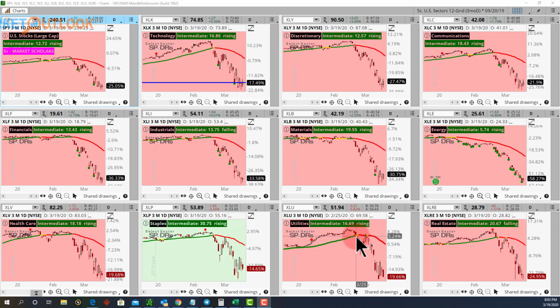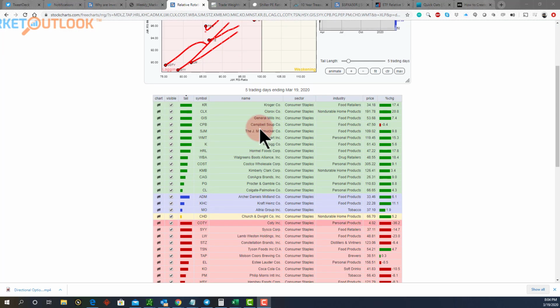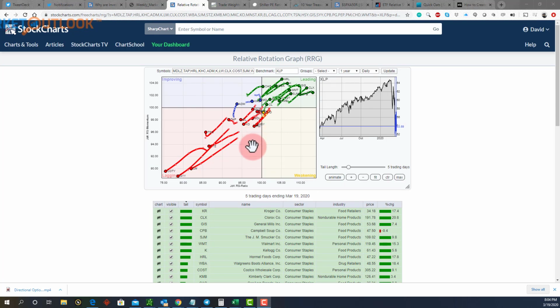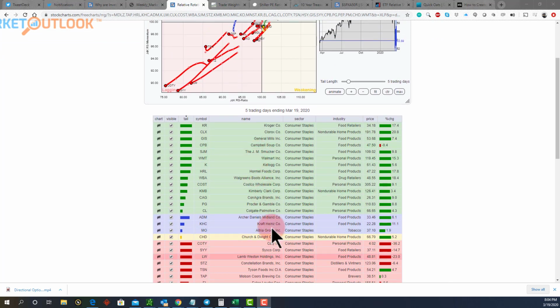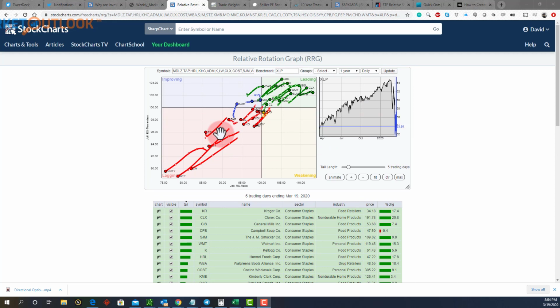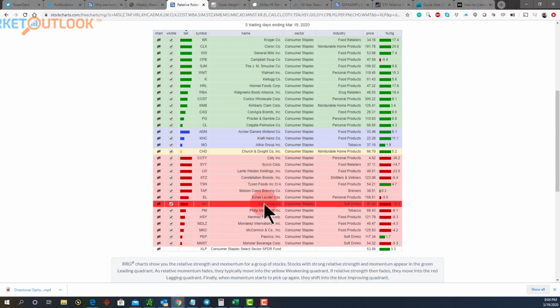But you can see staples, and if I look at the staple companies themselves, how they're performing on a relative basis to each other, you can see some are better than others. You can see we are taking advantage of that Hershey's move to the downside. You can see some of these other bigger moves, Sysco and Coty and Lamb Weston, Constellation Brands, Tyson Foods, all to the downside here. Coca-Cola, there's been a really good opportunity to take advantage of that move.